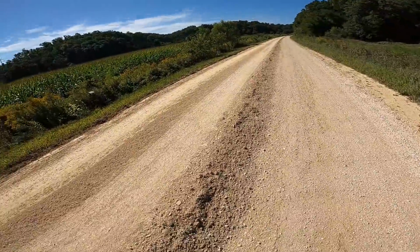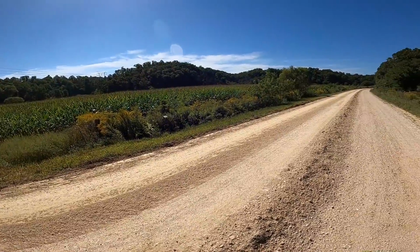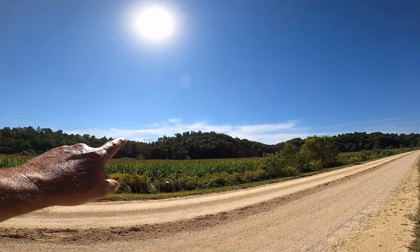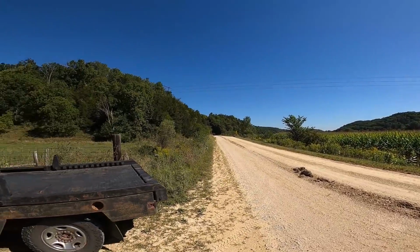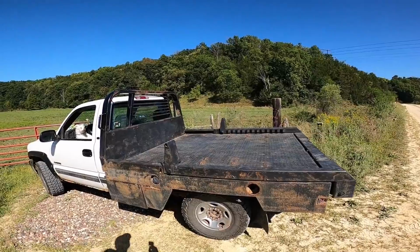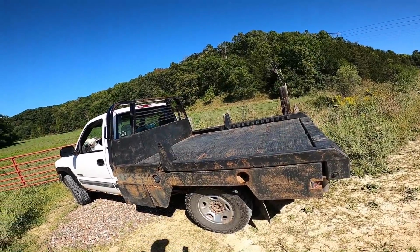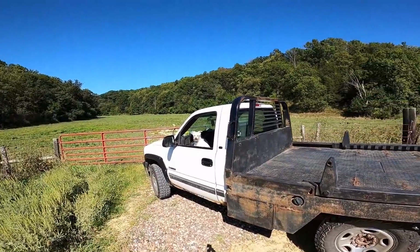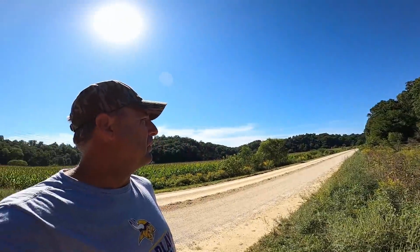But you can see the grader just went through here, so he went this way, then he'll come back through and grade this out and make it nice. With that being said, you got the BUDMAN from beautiful Jackson County, Iowa. Still got my farm truck, runs like a top. My bale truck, got some good skids on it for tires. Got my cow dog there, Bella, and we're gonna head in and we're gonna do some canning yet today. It's 11 o'clock, I think, 10:30, 11. We're gonna head in, pick some tomatoes, and see if we make some salsa. I make some pretty good salsa.